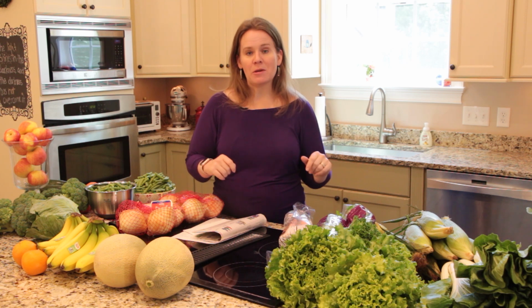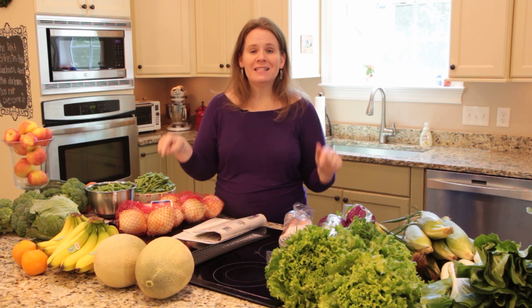This is where I start my meal plan every week, because I don't always know what's going to be in our produce co-op basket, but I definitely don't want this produce to go to waste. So some of it, it's a lot, will get frozen and put up in the freezer, but the rest of it will tuck into the fridge and will work into this week and next week's meals.